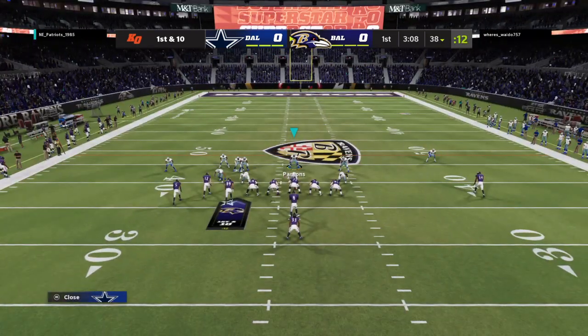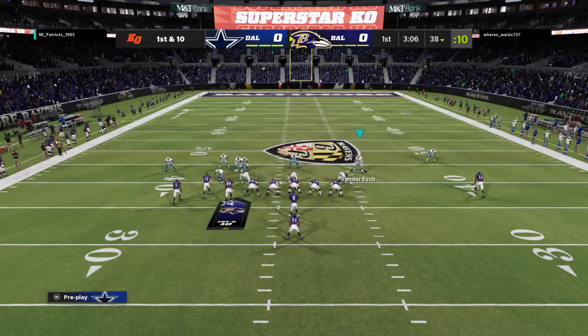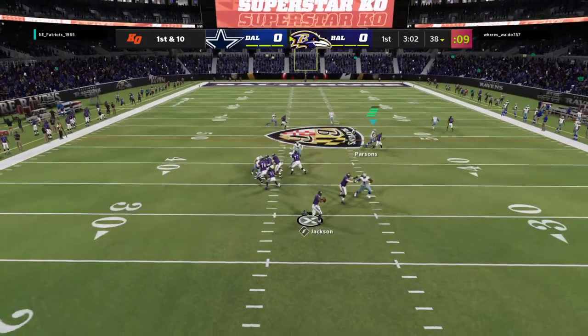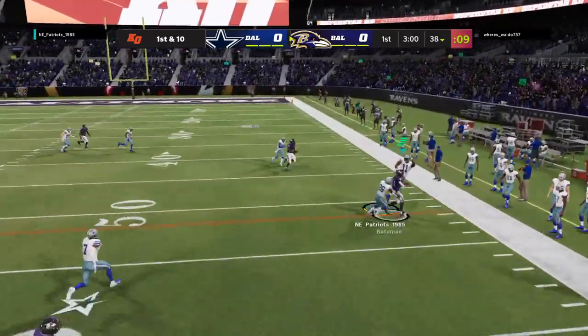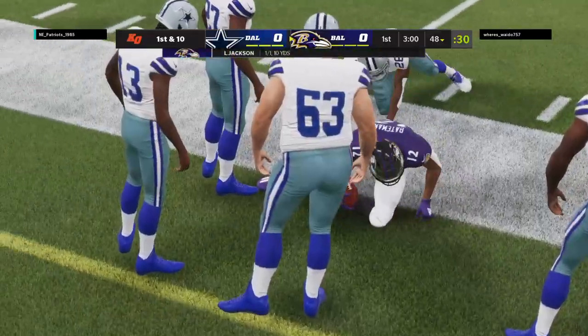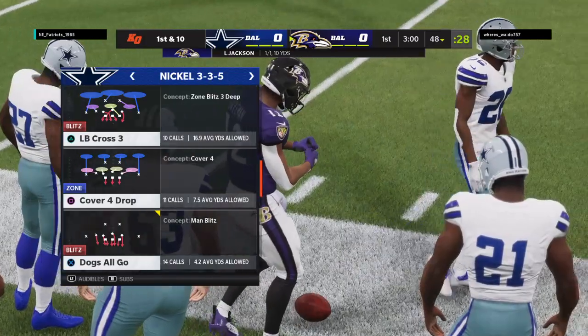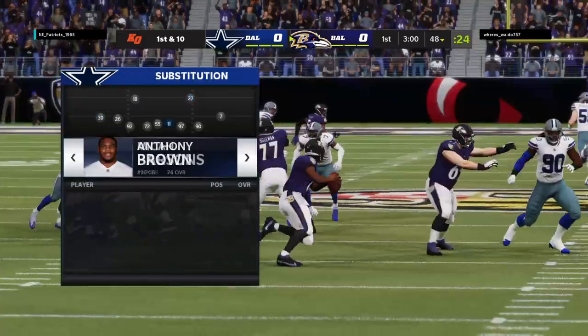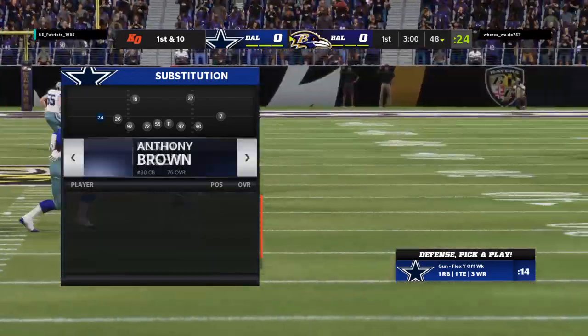Mike 42, Mike 42, check, check, Mike 42. Let's go, D. Big cheer. Off the play fake. Here's Jackson. That's complete. It's Rashad Bateman. And he's able to get this one out closer to midfield across the 45. It's another 10 yards on that one and another first down.